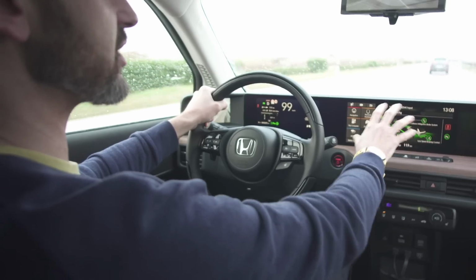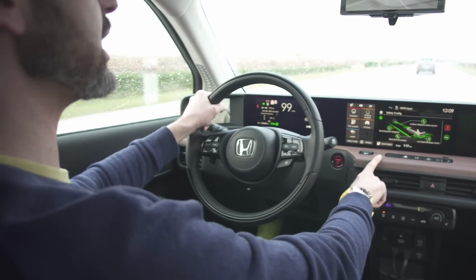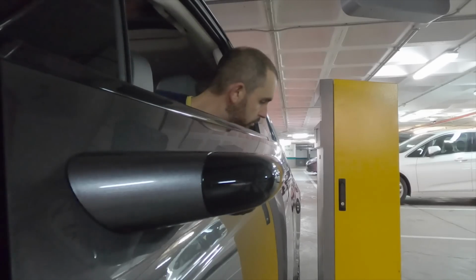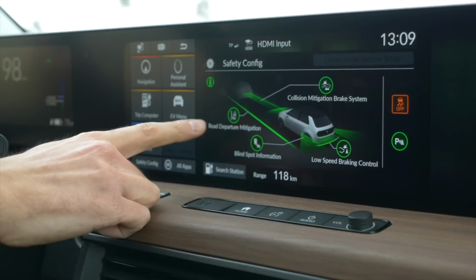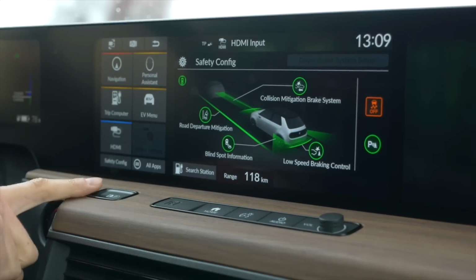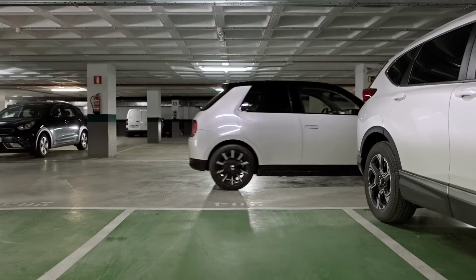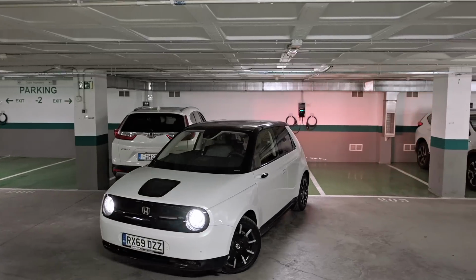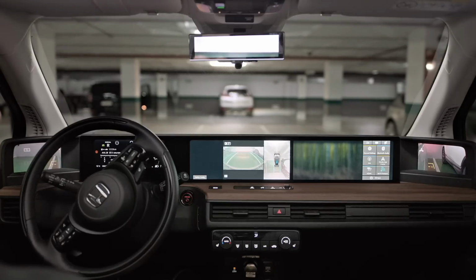Safety configuration. This is Honda's sensing suite, which comes as standard on the E. Low speed braking control, which I tested this morning, so I nearly reversed into a bollard. Collision mitigation brake system, road departure, blind spot, and it has the parking assistant as well, which if I press that button there, will assist with parking. That's not new on cars these days, but it's something a lot of people like. I don't really think you need a parking assistant if you've got a car this short with this kind of turning circle and you've passed a driving test. I think you should be all right.